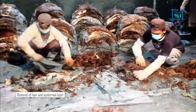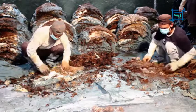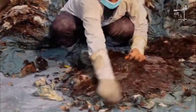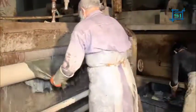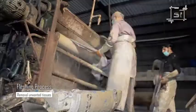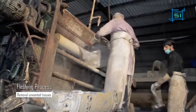After the cleaning of the skins, the hair is removed from the animal skin from the epidermal layer. The liming of the skin helps in removal of the waste proteins and opening the fibers of the skin. Fleshing and deliming. The excess fat and tissues on the skin is removed in the fleshing process.